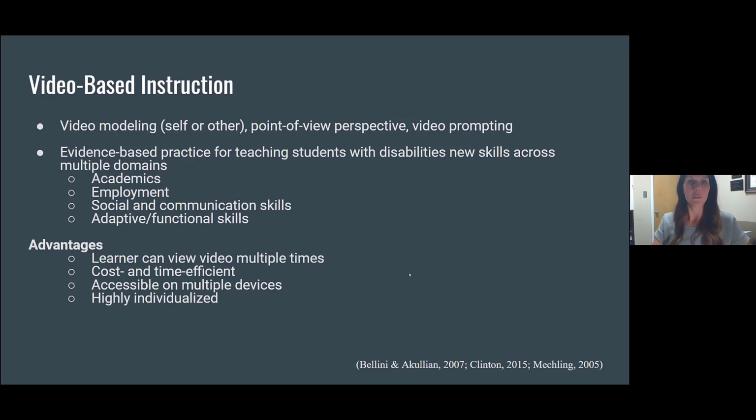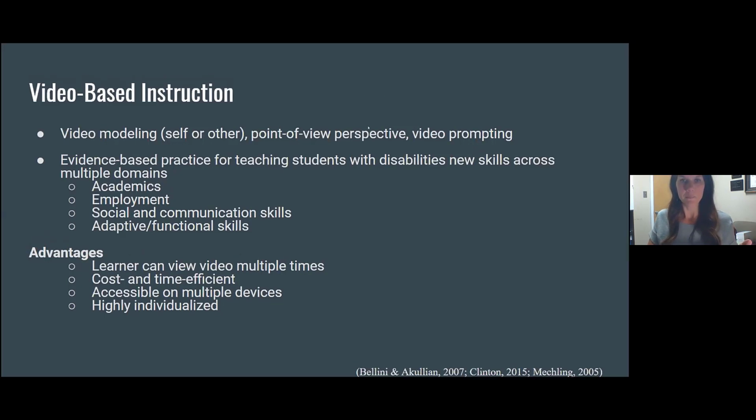So if you're familiar with this intervention, there's video modeling of self, where the student or the person that you're working with is the model for how to teach those skills. And there's video modeling of other, where a same age peer or an adult is serving as the model for the video. There's also point of view perspective, where the video is showing a demonstration from the perspective of the student. And then there's also video prompting.